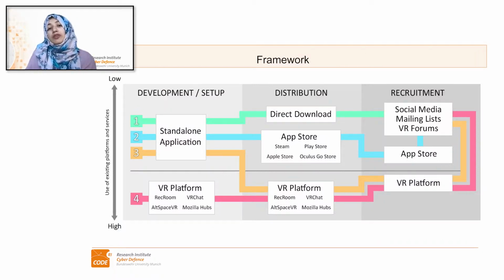We synthesized our findings from the online survey and case studies into a framework for remote VR studies. As you can see here, we distinguish 4 primary approaches to conducting remote studies. We refer to them as paths 1 to 4. Path 1 is the most independent, with paths 2 and 3 being somewhat reliant on existing platforms, and path 4 being fully conducted on an existing platform. In the paper, you will find an elaborate comparison of the different paths and their advantages and drawbacks.